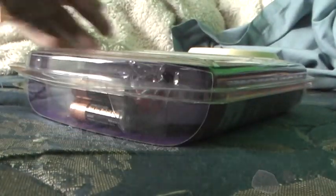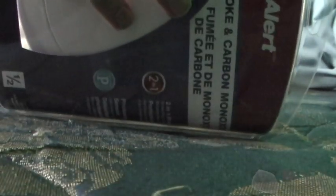Maybe not. I don't really like these packages, but that's just me. I'll put the camera down. I'll do it. Of course, how are you supposed to get it out of the package? That was kind of useless. How are you supposed to get it out? I don't get it. It looks like it would just come apart, but it doesn't seem to. And I'm really not understanding what the point of this thing at the back here was.